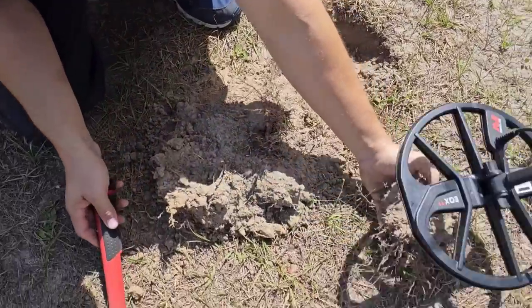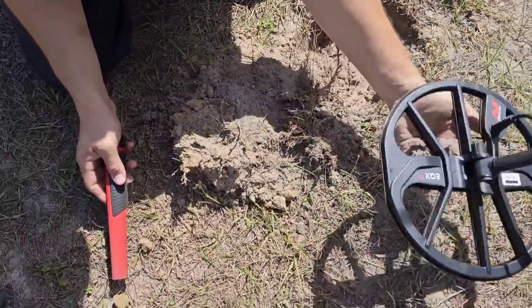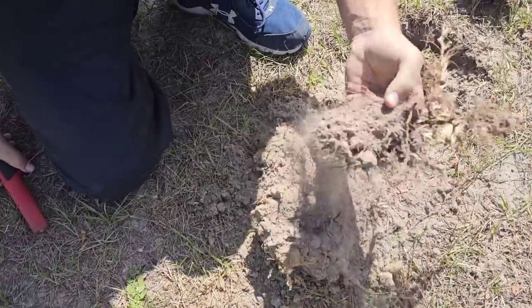Swing it over that. Swing it over that. Okay, swing it over this again. It's on that back end. Swing it over that.